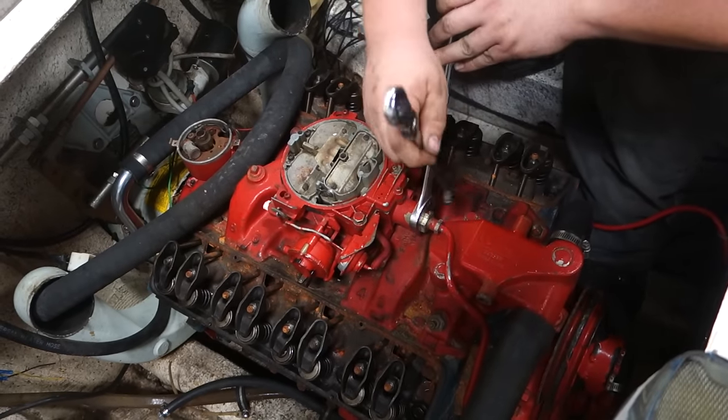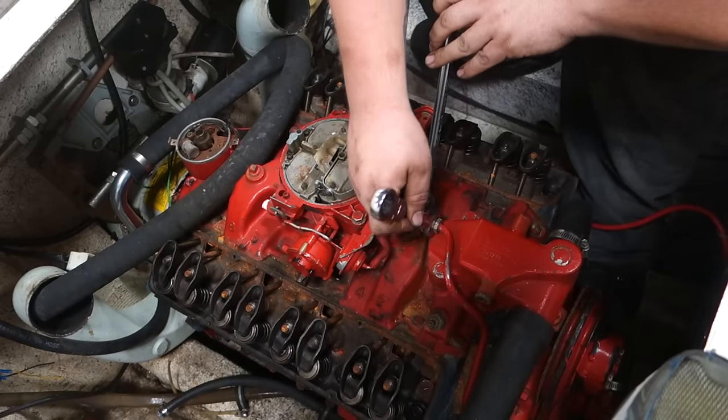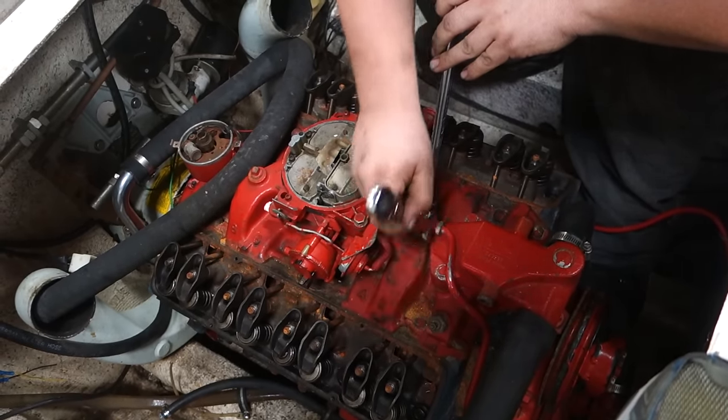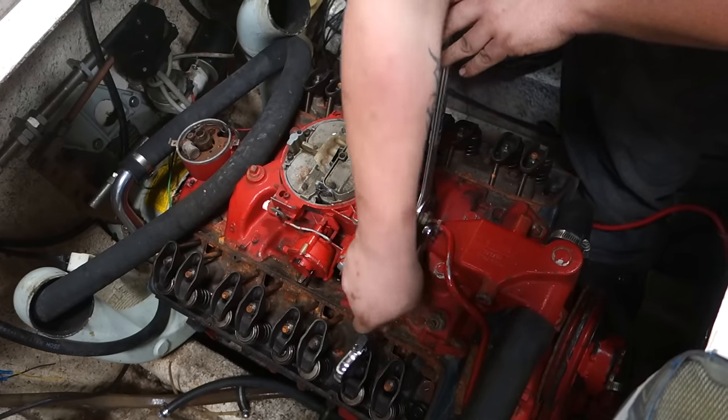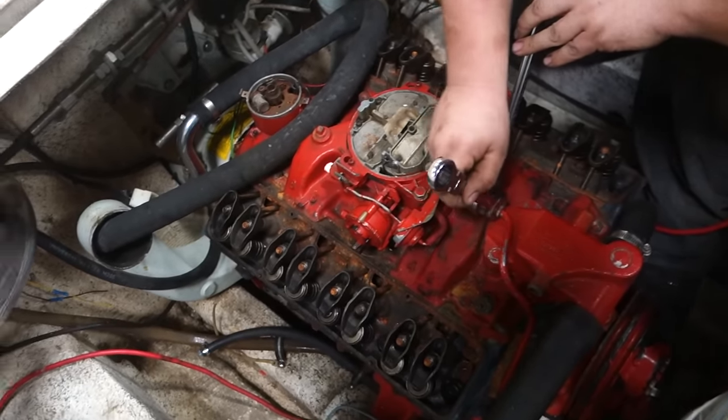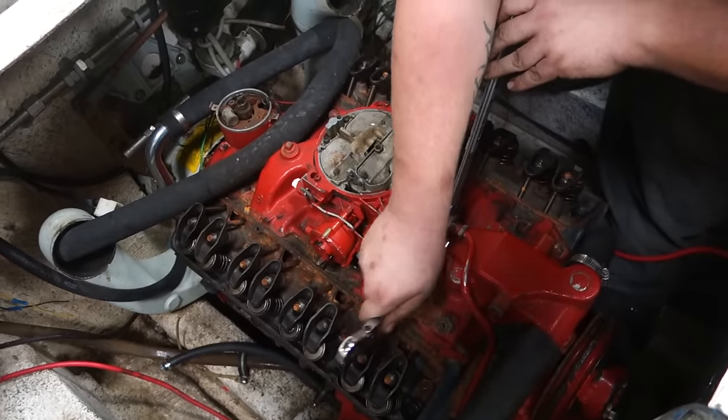Did we have this on the old one? I don't know if we did. Yeah, this is almost exactly the same. That's why I was like, man, that looks a lot like the 3. Yeah, and once we get it out, I can look at markings. I can tell you what it is. Doesn't it turn out to be a 409 or something? Sure looks like a 350 to me.